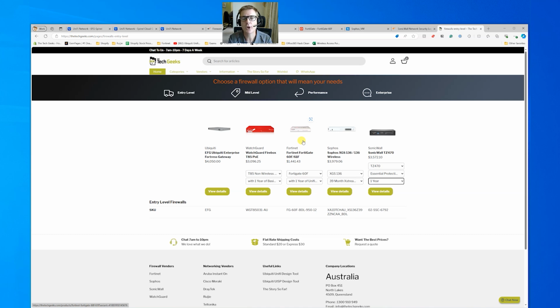So there is a great opportunity here in what we're looking at to fit this entry-level firewall enterprise router from Ubiquiti, because I do believe it hits probably 70% of the requirements of many people, and most of those other ones may not always be used.